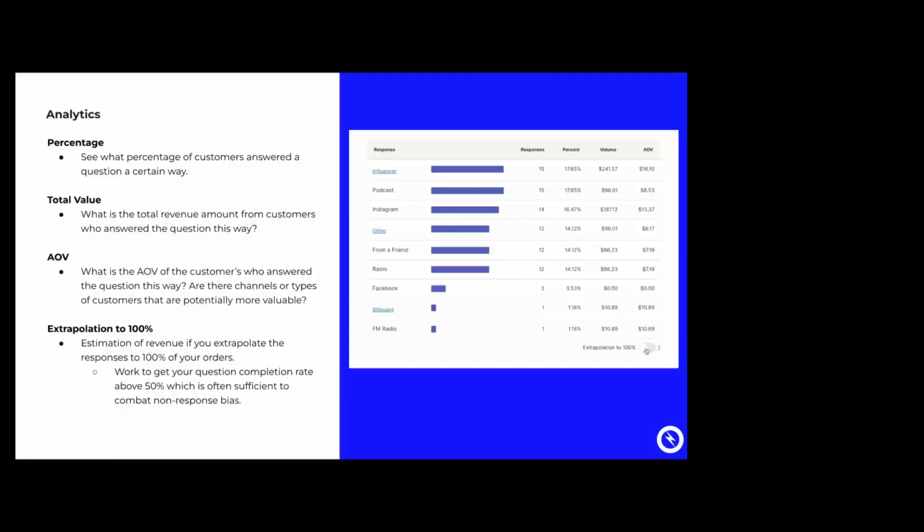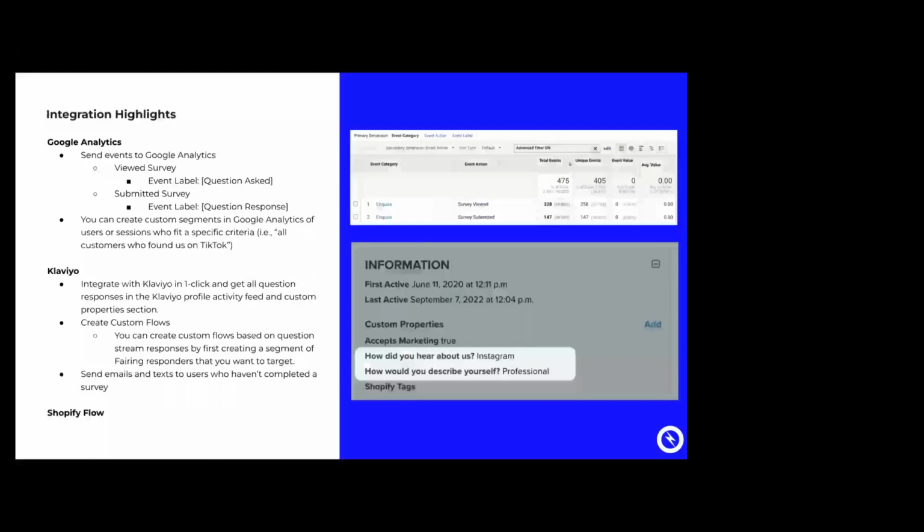So that allows you to then create custom segments in Google Analytics of the users or sessions who fit a specific criteria. So let's say you want to analyze all customers who found you on TikTok. You can do that and pull any GA data that you'd be able to pull, more generally speaking, on that specific cohort. So you can really start to do some in-depth cohort analyses based off of the data that Fairing is passing into GA. And this helps a lot, especially given all the iOS 14 changes with attribution, because your customer is the number one source of truth. And just because a pixel fired or didn't fire doesn't mean, if they're telling you specifically, I saw you on a TikTok ad, that you should not take that at face value.